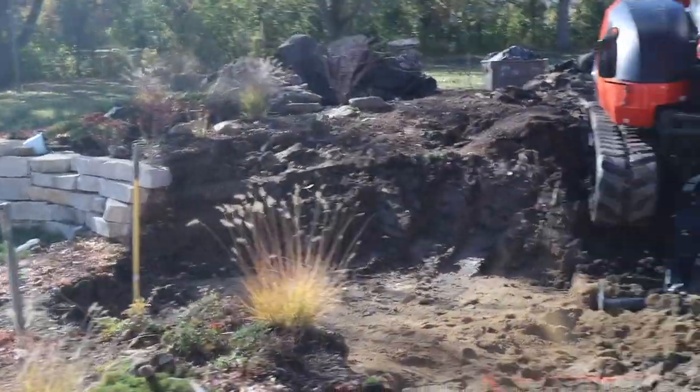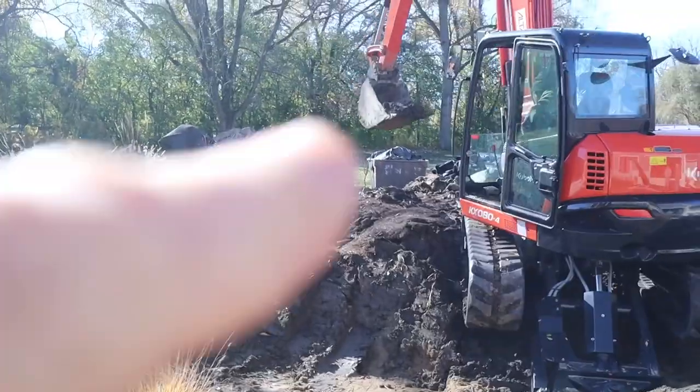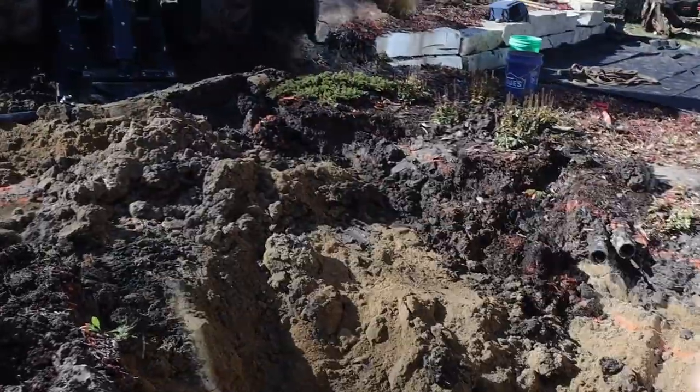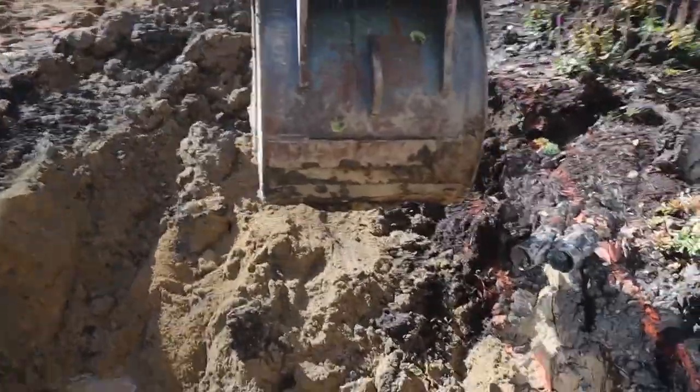So you can see everything is torn out. All the rock is up there. Gravel is sitting in those containers way up in there. So today's goal is to get the hole excavated, 50 aqua blocks put in here, and then we'll start rebuilding this thing tomorrow.